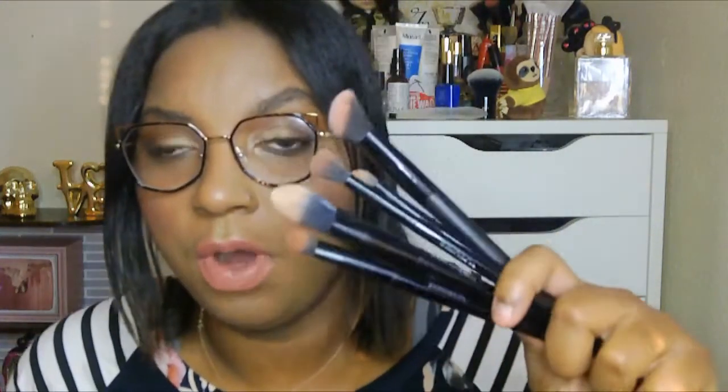I've been loving these Juno & Co. brushes. I even have more brushes behind me. I don't know if you guys can see because I can't see myself. So behind me there's more Juno & Co. brushes. I love these brushes. They are very soft. I haven't noticed any shedding and they've been washed multiple times. As you can see right now, I use them a lot. They're dirty. They need to be clean.